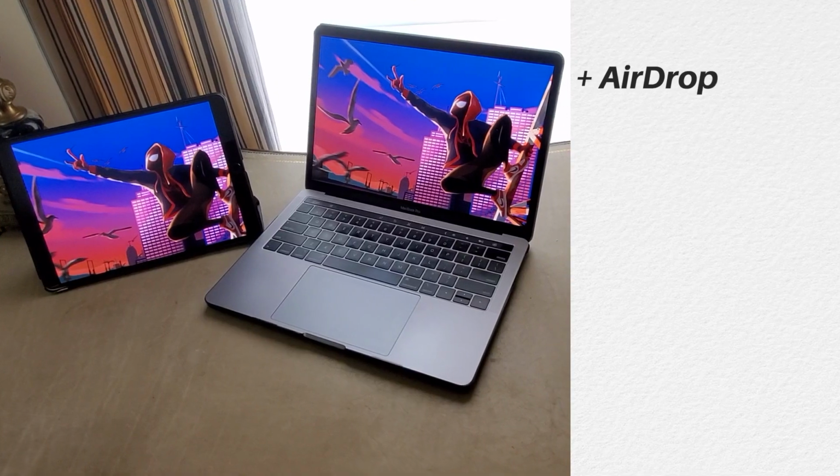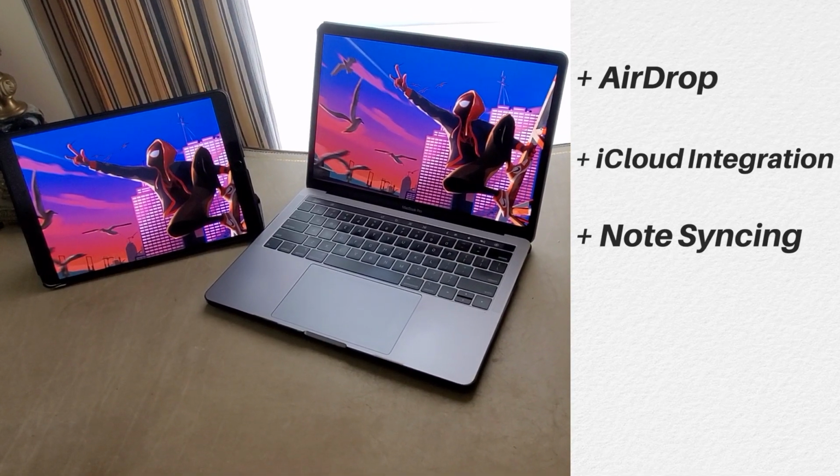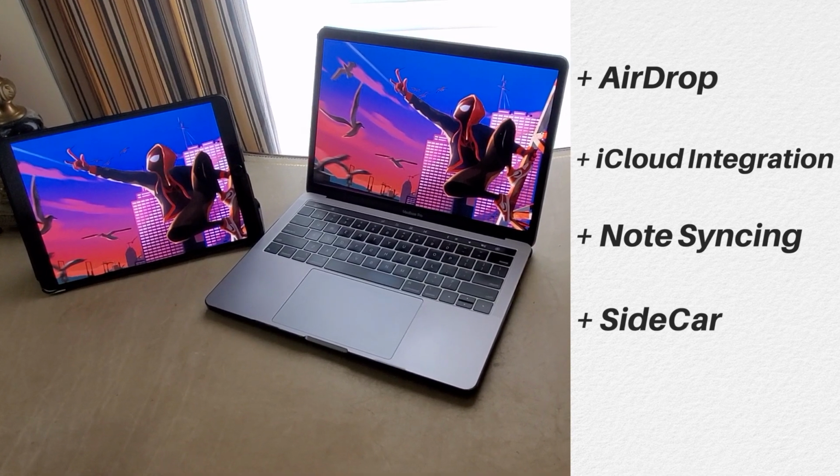I've been rocking a 2019 iPad Air and 13-inch MacBook Pro ever since I started college, and I can't think of a better setup. Let's talk about the pros of going with this. You get Apple AirDrop, iCloud integration, seamless note-taking between devices, Sidecar, etc. And that's just scratching the surface.